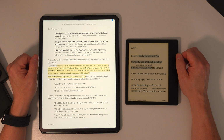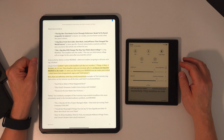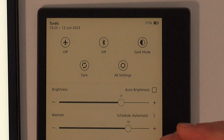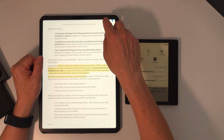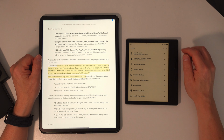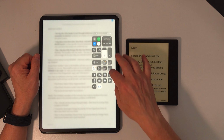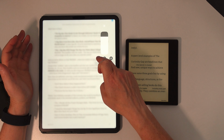On the Kindle, a quick swipe from the top gives you all the major options. Airplane mode, Bluetooth for listening to audiobooks if your Kindle has that feature, dark mode, manual sync, and an option for more settings. On the app, these options aren't there, as they're system-wide options you would enable on the tablet itself. And so again, no auto brightness nor warmth settings on the app, as these are on the tablet settings.